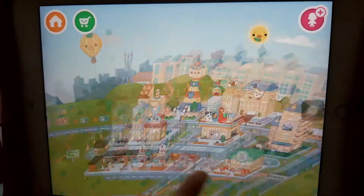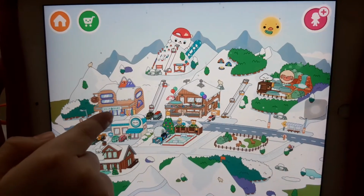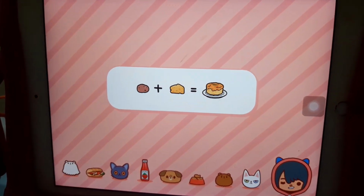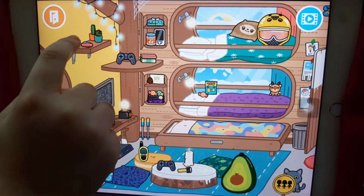Yeah. All right. Wait. Go to Pom Pom Peaks. Okay. There's Chili Bun, the resort. Yep. This is Pom Pom Peaks, and there's Chili Buns. Here. So if you open this.